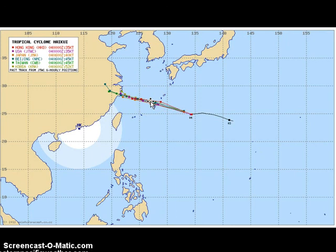It will intensify to a typhoon probably as early as Monday, and JTWC is even expecting a peak intensity of up to Category 2, with winds of around 150 kilometers per hour, I should say, by early next week.